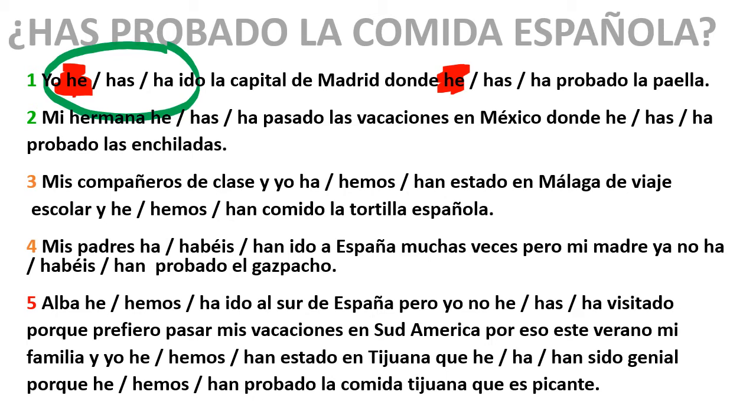So number 2, we're talking about my sister, so we're talking about I, you, he, she, so he, has, ha for the she. So my sister has spent the holidays in Mexico where she has tried enchiladas. So again, it's going to be she has tried enchiladas. Number 3, my classmates and I. So we're talking about my friends and I, my classmates and I, we. So he, has, ha, hemos, habéis, han. It's going to be hemos for we. We have been to Malaga on a school trip and we have eaten tortilla española. It could be I have eaten as well, but you're still collectively talking about your schoolmates and you.